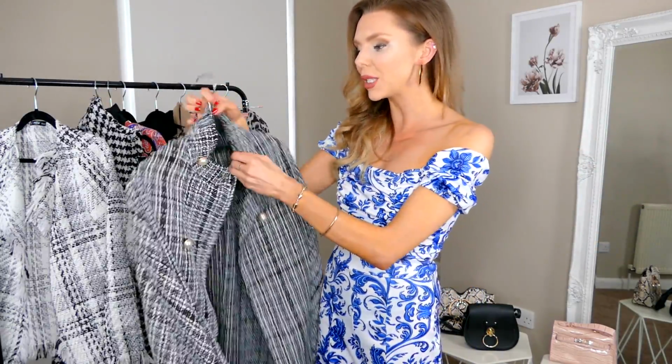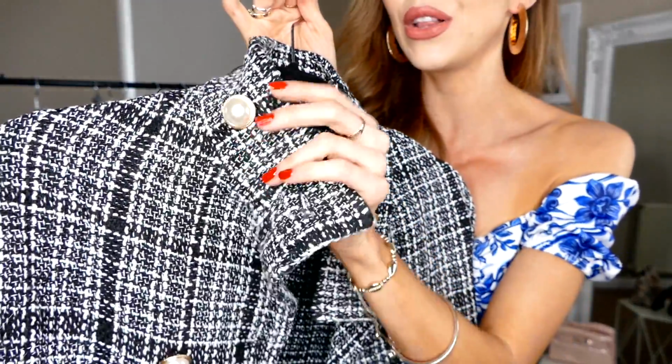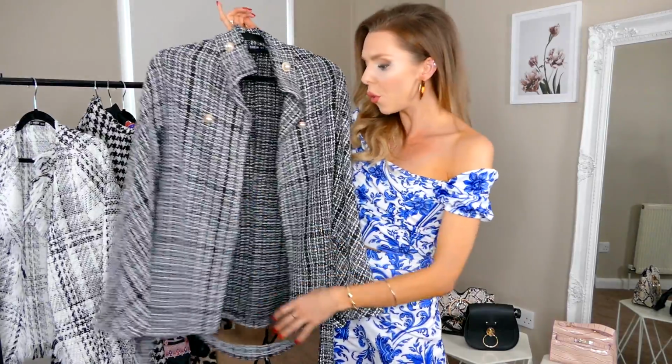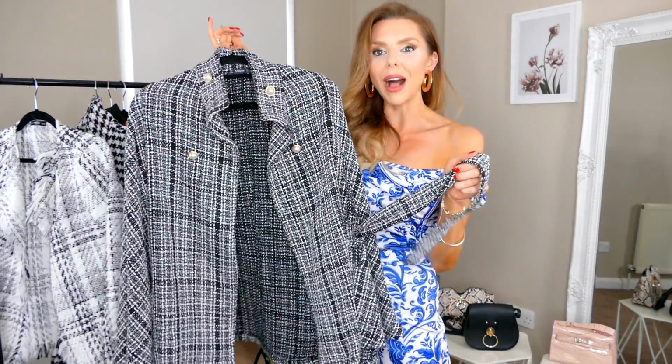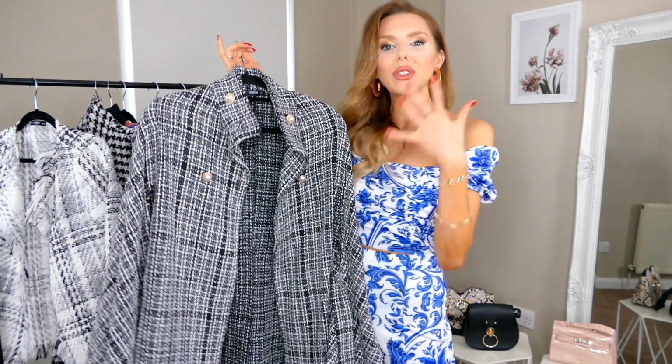So I picked up this one. It has the very Chanel kind of buttons, if you can see there, the pearl and the gold, very Chanel, and then you can tie it around the middle. You can always as well switch out the belts for a really nice belt of your own, a black one if you wanted to, something like that.